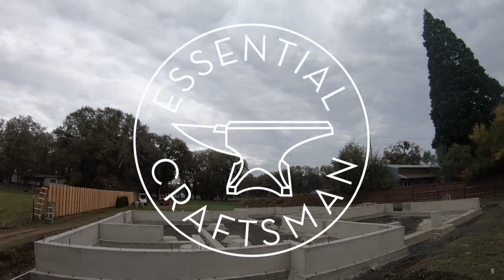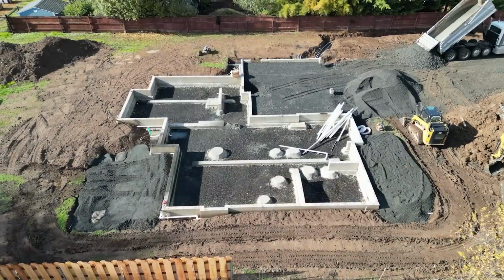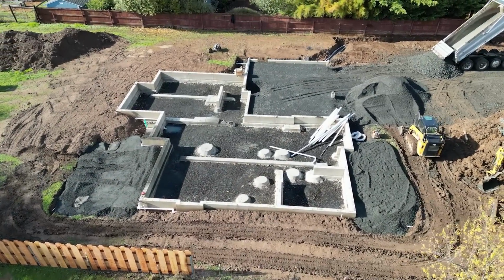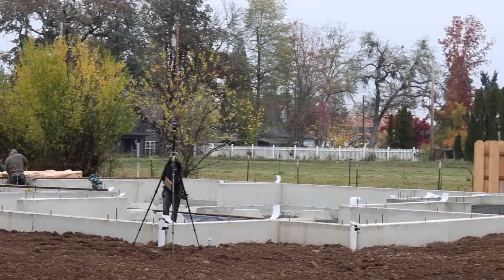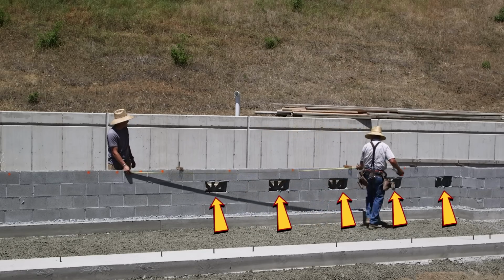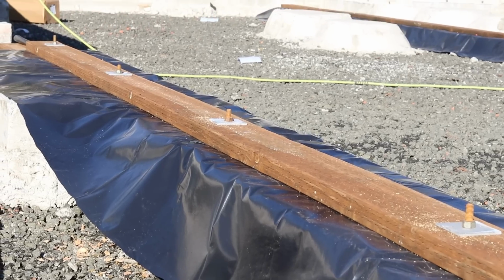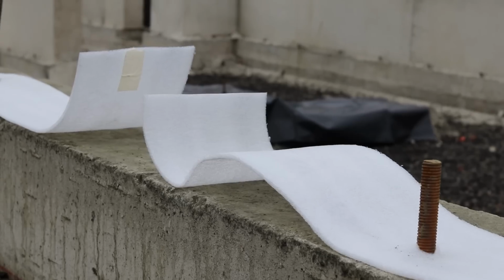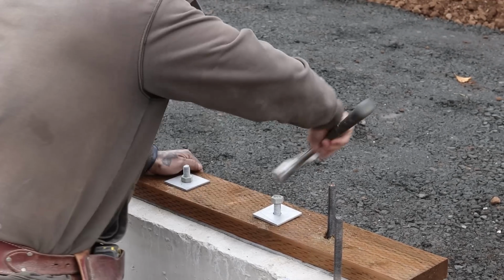Well, I'm freaking out a little bit here because the concrete guys stripped the forms, and as you can see, there's no vents anywhere in the stem wall. All of the crawl spaces that I'm used to seeing have lots of ventilation so the moisture can escape. So, of course, I checked with a contractor, and he said, don't worry, this is what the building code wants us to do now. In fact, they just made this change.